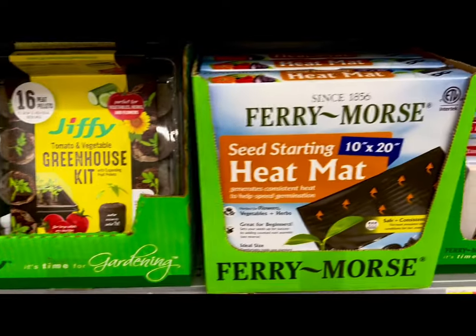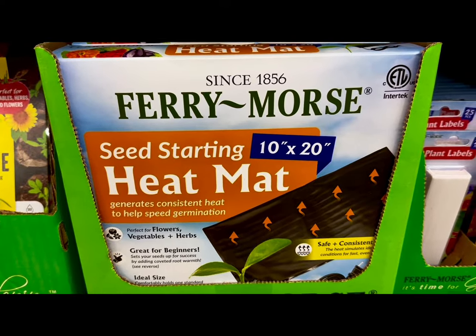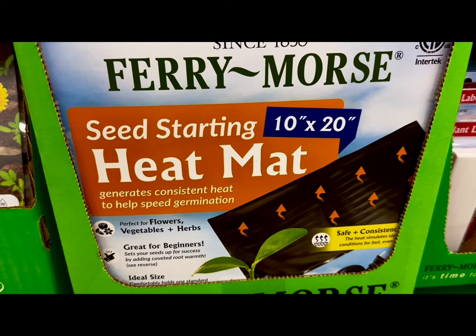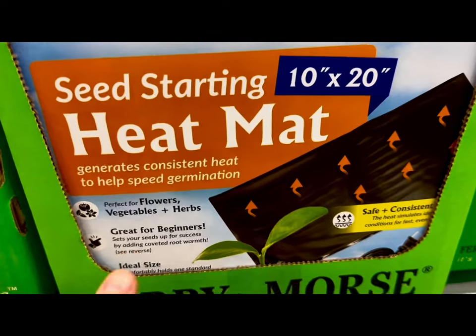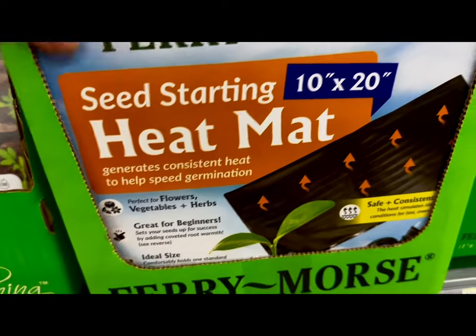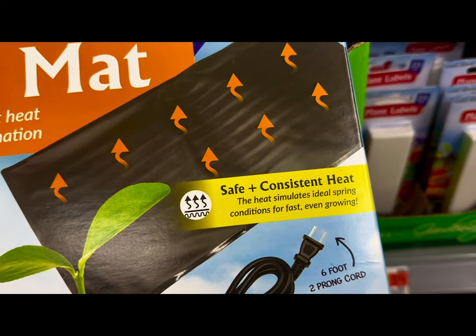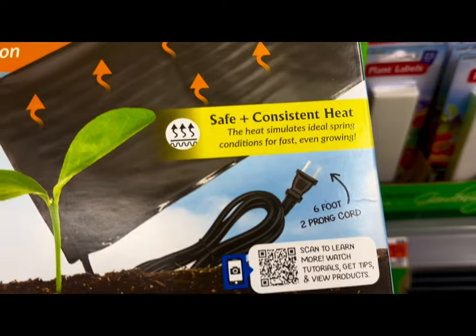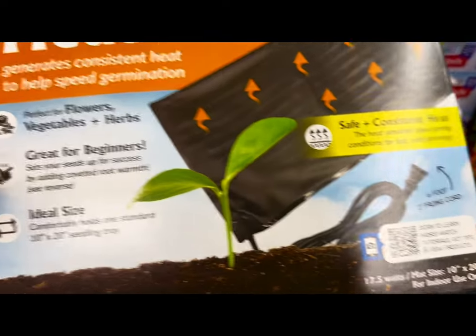Right next to it is a seed starting heat mat. It is 10 by 20 inches, generates consistent heat to help seed germination. Perfect for flowers, vegetables, and herbs. Says it's great for beginners. Says it's safe and consistent heat. The heat simulates ideal spring conditions for fast and even growing. Comes with a 6-foot 2-prong cord.